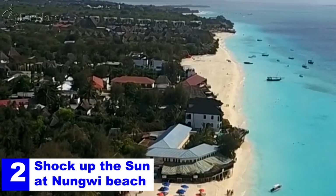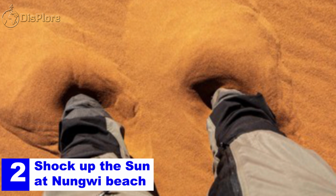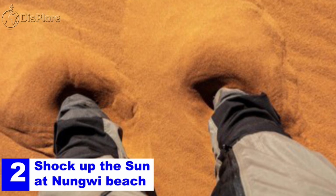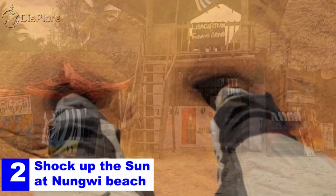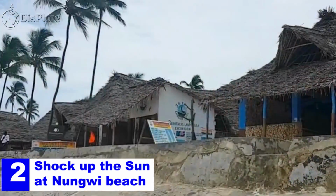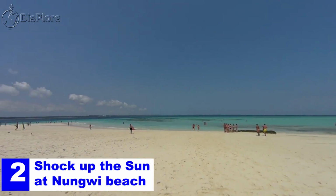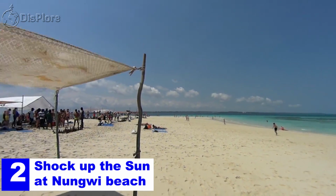Number 2. Soak up the sun at Nungwi Beach. If you love to sink your toes into coral sands as pure and pale as castor sugar, then the place to do that is Nungwi Beach. There are a few lodges immersed in tropical gardens, beach cottages, and a few restaurants, yet the place has not fallen victim to swarms of international tourists, and inlanders mingle casually with sea visitors.